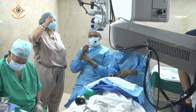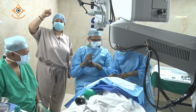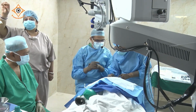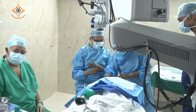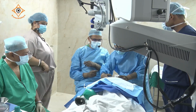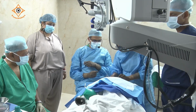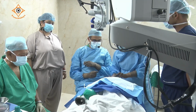Do we have a retinoscope? Streak. Am I right, sir? Do you agree with me? The other eye should be refracted to know what it is. I think that of course is very important. That raises the question: when will you do the second eye in a child? Some people are very aggressive and do bilateral simultaneous surgery in children, which I want to caution against in children in particular.